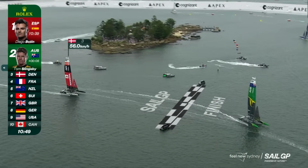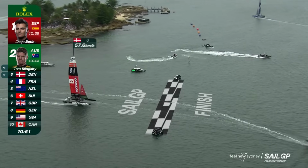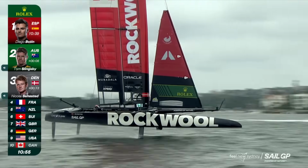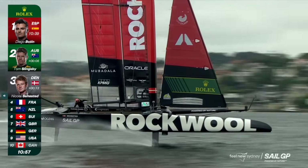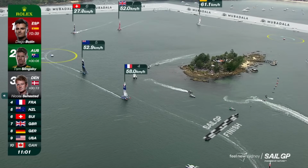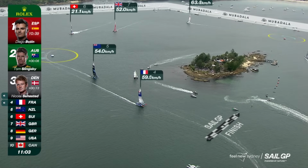Oh, it's a bit of action there, Tom. I'll tell you what, but the moment of the race on the penultimate gate, Stevie, where everything seemed to go wrong for Germany. They came in hot. Quentin de la Pierre made it really difficult for him, and we'll see how that all shakes down. Oh, and Switzerland, top of our screen there.